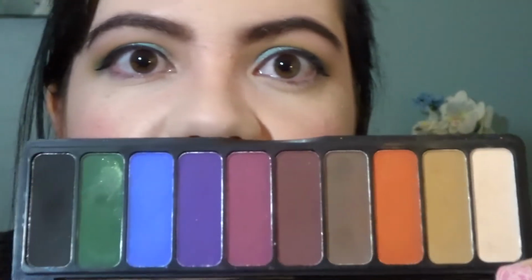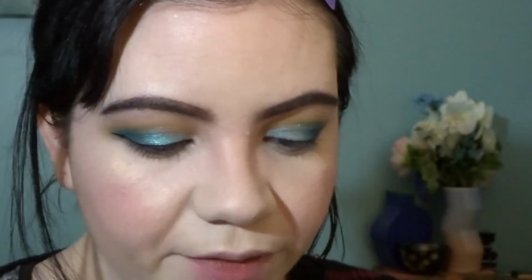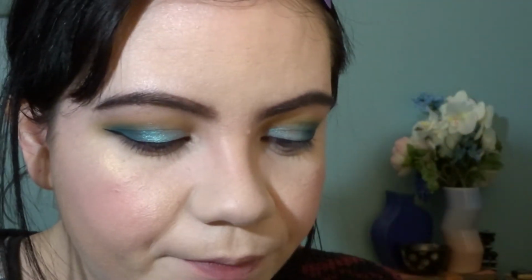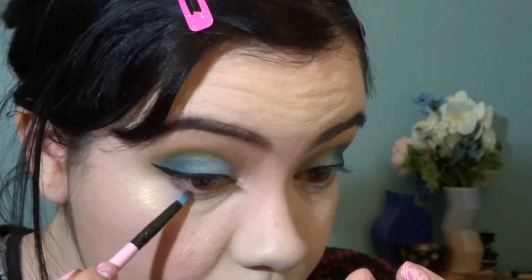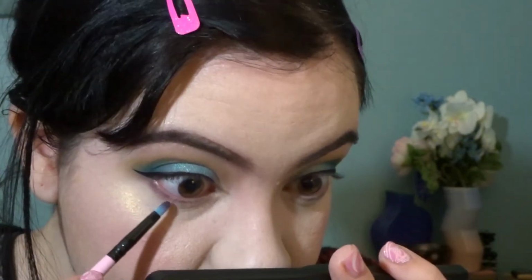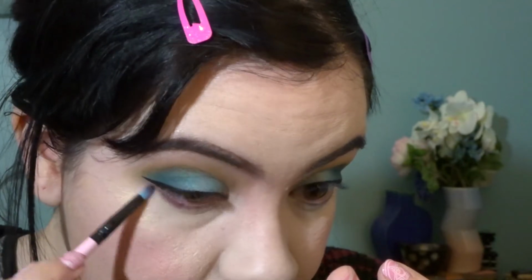So next up, I'm going to take this magenta purpley reddish shade, and I'm going to smoke out the lower lash line. And just carefully start at the very edge and slowly smoke it out.